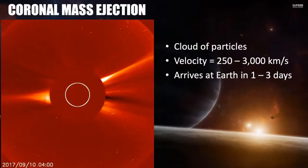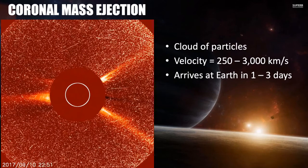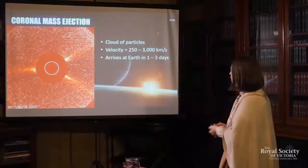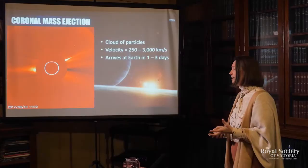A coronal mass ejection, on the other hand, is actually a cloud of particles. Because this is matter, it's going to travel a little bit slower, and it will take between 1 and 3 days for us to feel the effects of that ejection on Earth. So the speed, although it's fast, 250 to 3,000 kilometers per second, it still does need a little time to arrive on Earth. And the effects can be quite catastrophic.